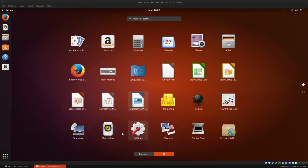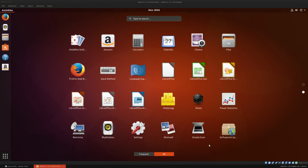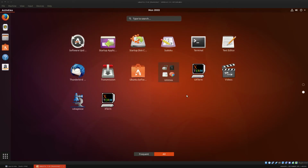We have Rhythmbox as our media player, Shotwell Photo Manager, Simple Scan for scanning, and let's see, Sudoku, more games. We have our terminal, which is the GNOME terminal, obviously. We have gedit, which is the text editor, the default text editor in the GNOME desktop environment.